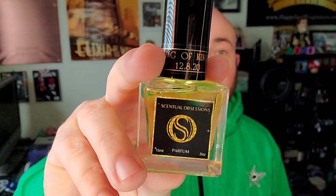God, this smells so good. This is a pineapple bomb. It's delightful. Kevin did such a good job with this fragrance. I went from being an advocate for Double Aventus, which is very, very good. Up until I got this, that was the Aventus clone I suggested getting from SCENTual Obsessions. But now that King of Kings is out there, this is the one to get.